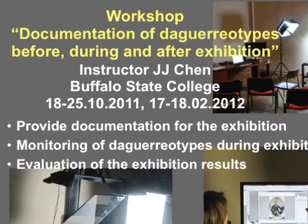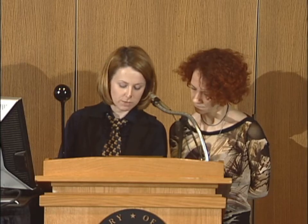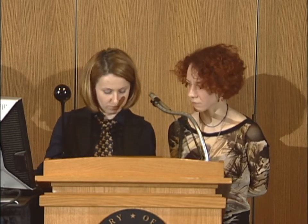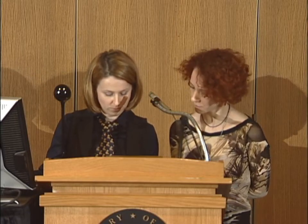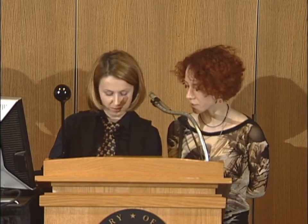And we were very lucky to have a workshop on the documentation and photo documentation of the daguerreotypes before, during and after the exhibition, which was done by J.J. Chen. We did very precise and detailed photo documentation of the daguerreotypes at the exhibition, and we had to compile the condition reports for all the objects, and we discussed how to better monitor the conditions at the exhibition.